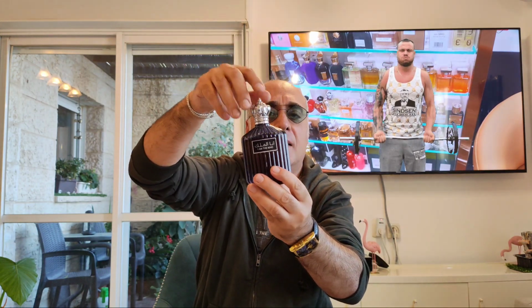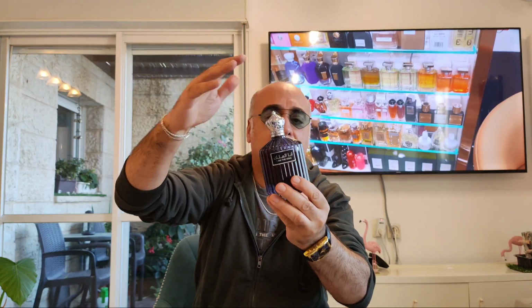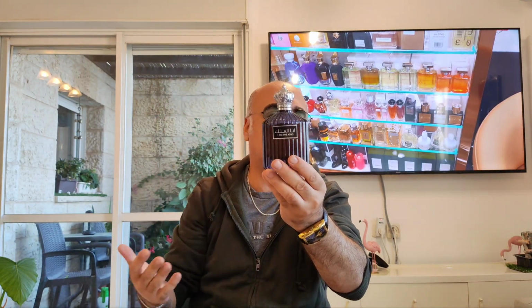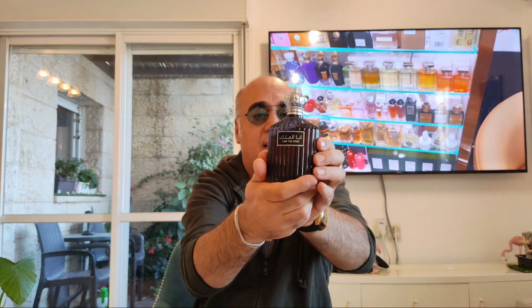This one, the bottle is really heavy. I Am the King, heavy cap, metallic. But it doesn't click perfectly. It's just decorative, but it's gorgeous. I like the bottle, I like the style. I Am the King by Ard Al Zaafaran, 15 euros, EDP concentration.